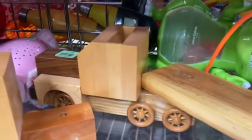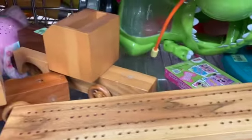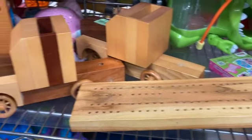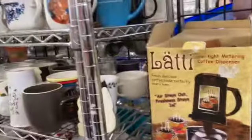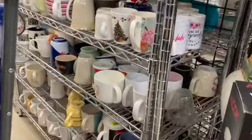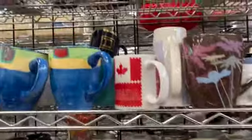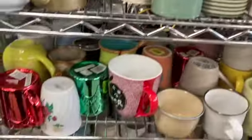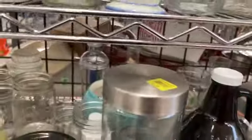Here I'm noticing some handmade wooden cars. I do love handmade wooden cars. These are a little bit on the simplistic side, so I take a look at them, but I do not take them with me. And here is the mug aisle. So tempting. All of those unique mugs calling out, come take a look at us. We're so cool. But I managed to make it by them.